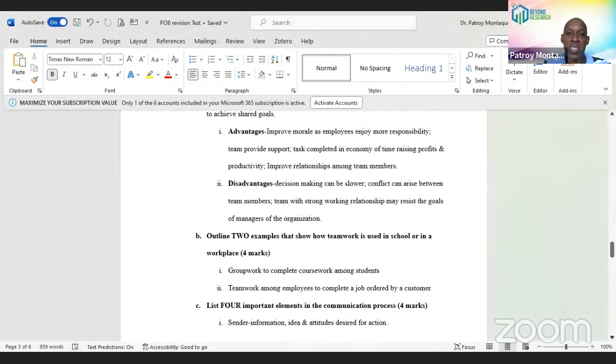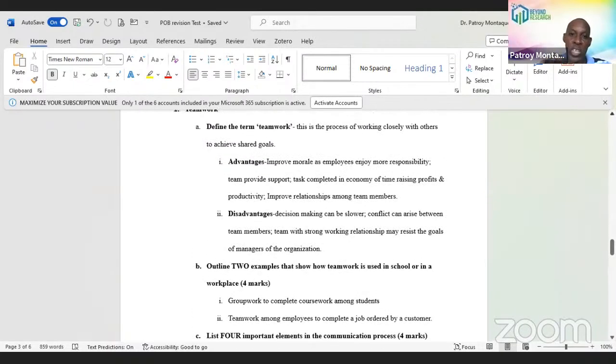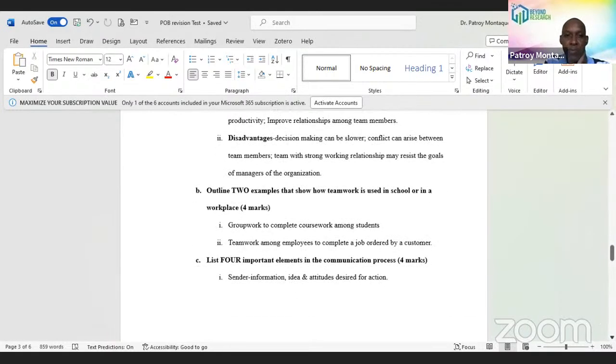All right, so the next question, and that should suffice for 2 marks. Each advantage, again, is a mark. So depending on how much advantage you're asked to give, right? Definition, 2 marks, right? So pay attention. And remember, we say that each question values 20 marks, right?